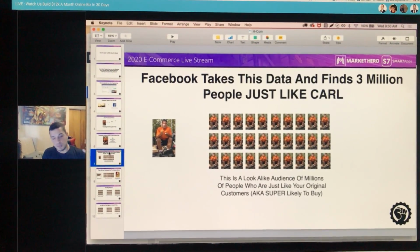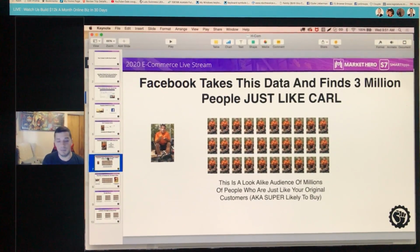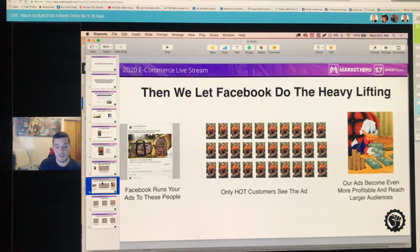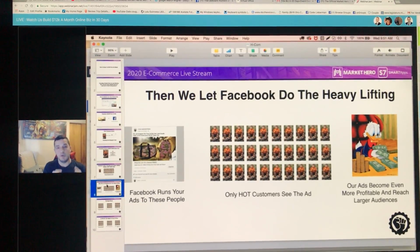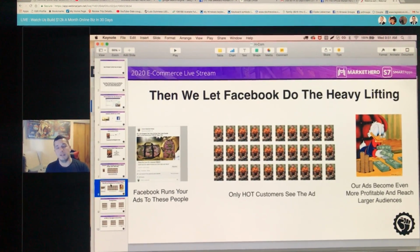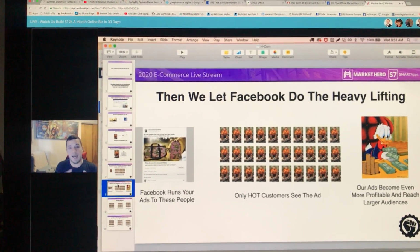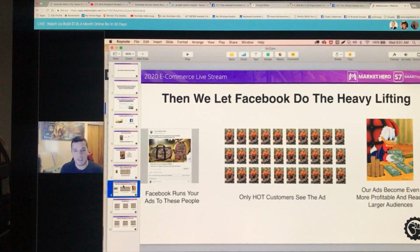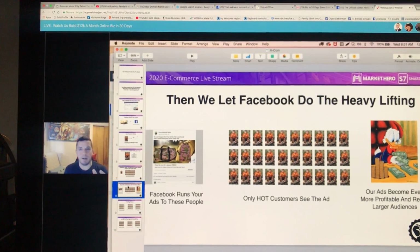So now you've taken your, say, 100 people, and now you've created 3 million people out of that segment, right? So Facebook runs your ads to these people. You can show them exactly how you want to target, right? And so you say, hey, send this ad right to these 3 million people that you just found from me, right? And that is a hot set of customers, right? Because they are exactly like the people that bought from you already, right? And think about how powerful that is.